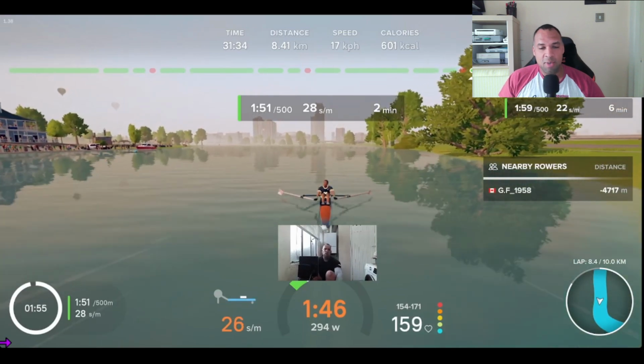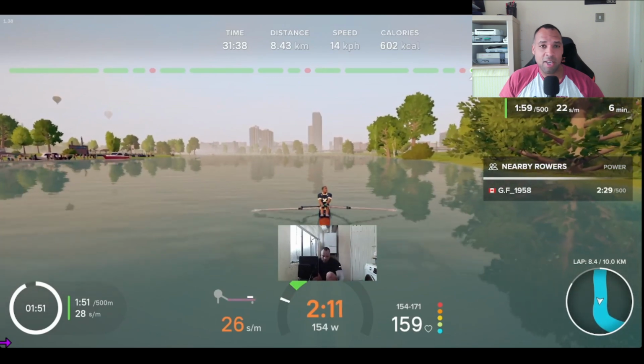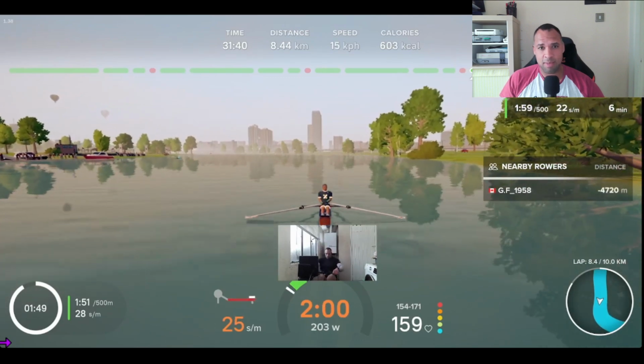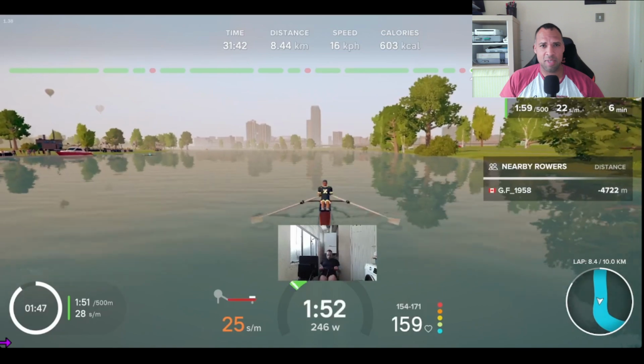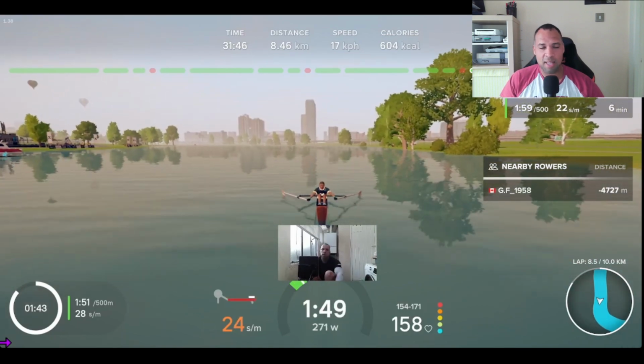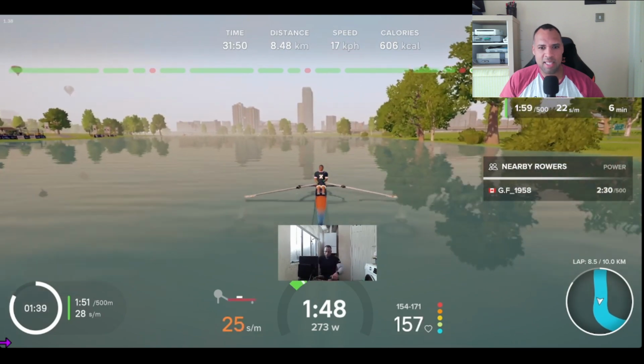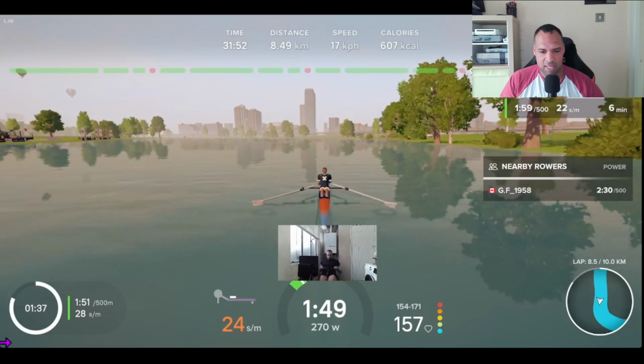But a great little workout again. Highly recommend it. It's only 40 minutes. 40 minutes of punishment. We can all do that, can't we? Maybe it's just me and I'm stupid. But yeah, that was a cheeky little 10k wedged in. Supposed to be the easy day. It wasn't easy.